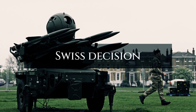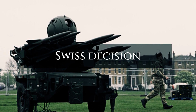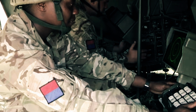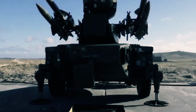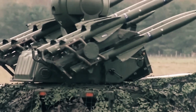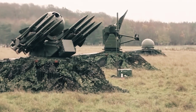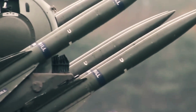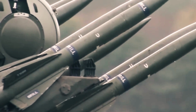Swiss decision. In 2007, the Rapier units received a complete modernization, transforming them into the Rapier 2000 version with enhanced optical tracking capabilities. Despite the original design dating back 70 years, these upgraded missile launchers had proven to be relevant in modern combat scenarios, sparking interest from struggling military factions like the Ukrainian forces.